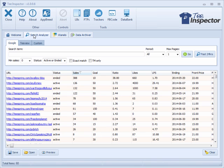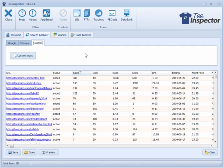So in the search analyzer section here, this is where you can search by keyword, or if you don't want to search by keyword, you can simply click this one button here and get all of the top selling shirts in the last 24 hours from Google. In addition, you can search TView, or you can even search any custom input that you want to put in there. For example, searching an entire Facebook fan page.